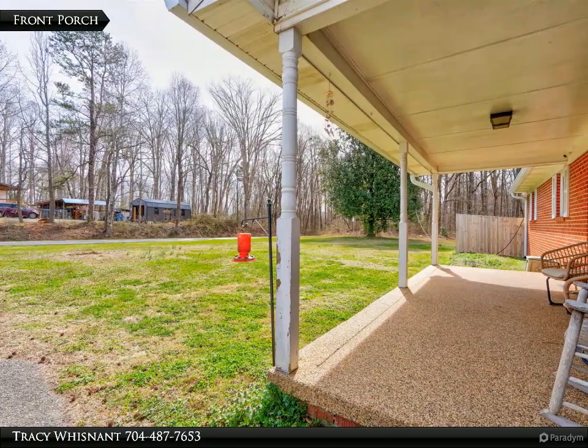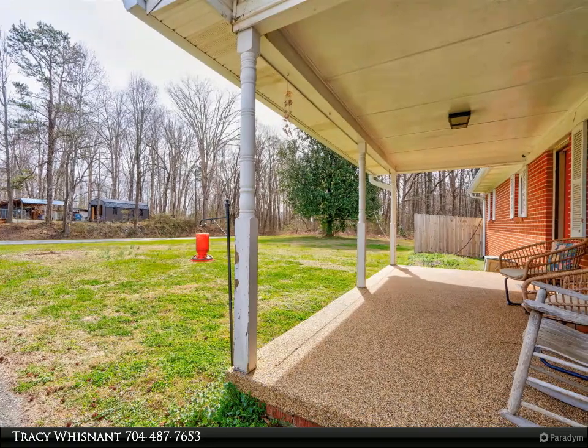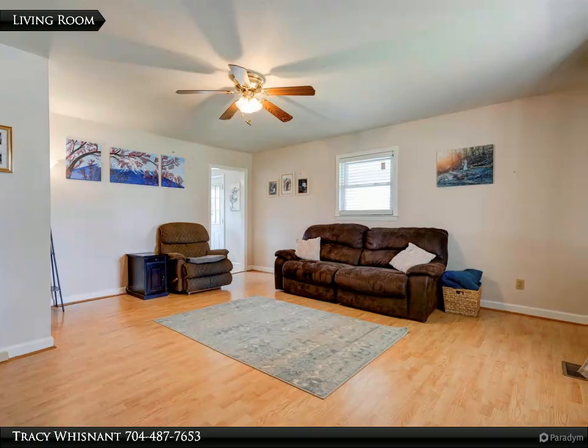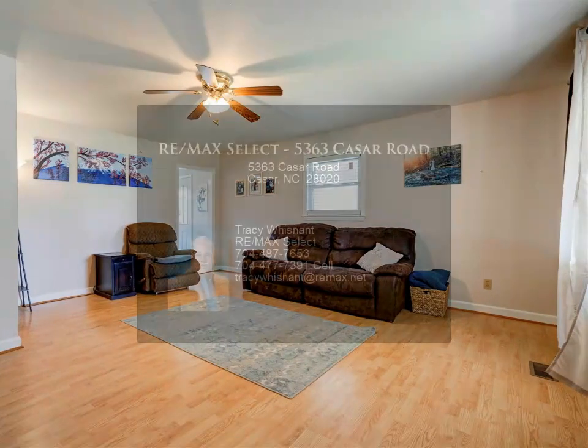A 600 square feet block building, formerly a small restaurant, has 2 half baths and new roof, endless possibilities for any small business. On the property, you will find a fenced-in yard with storage shed and chicken coop.